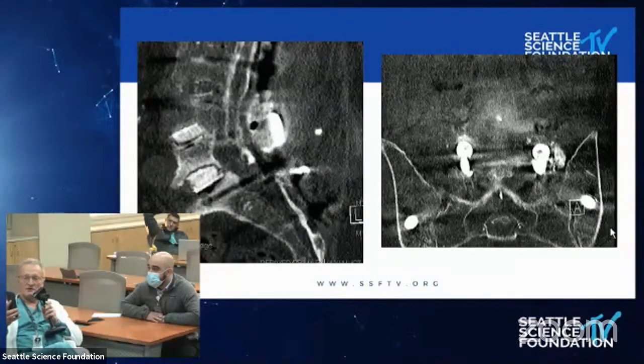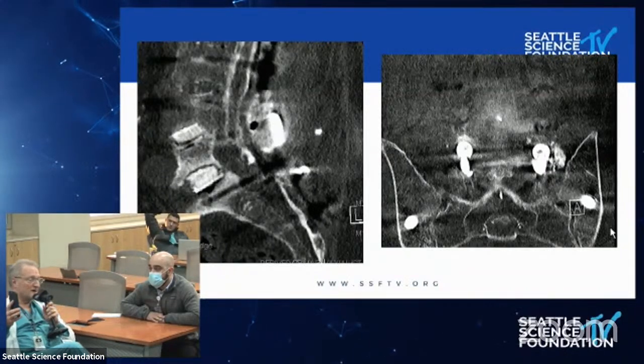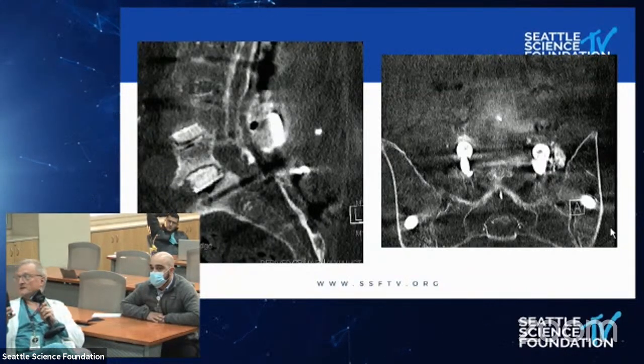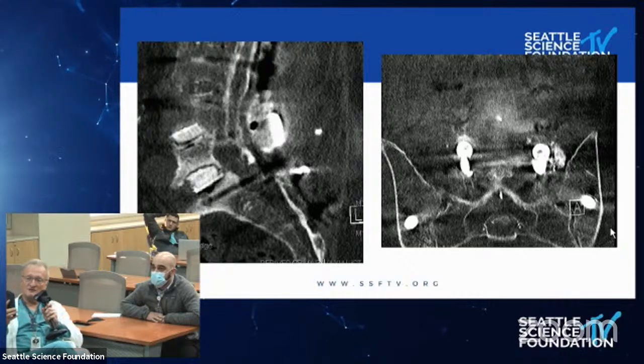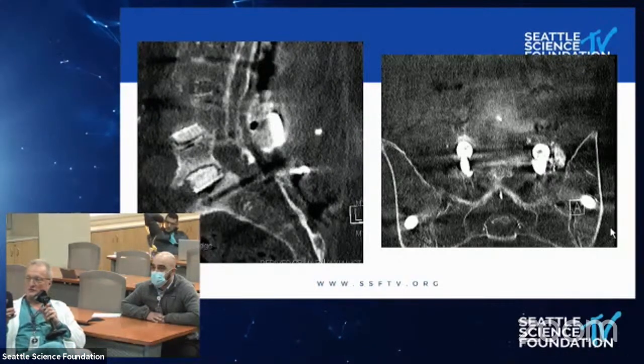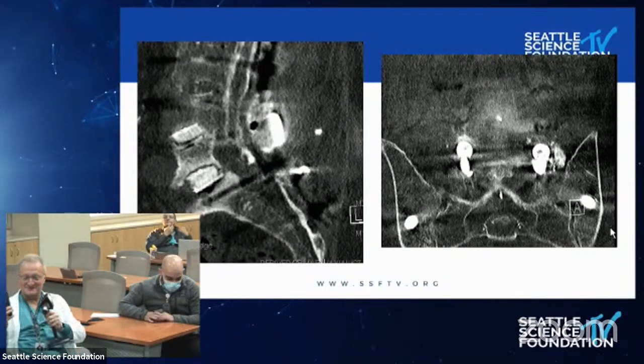That's a really big point. So when I see non-unions, I always get a sedimentation rate, the C-reactive protein, and nutritional status on the patient, so nutritional labs, to check for a low-grade underlying infection, and I want to make sure their nutritional status is optimized. Thank you. Thank you, sir.